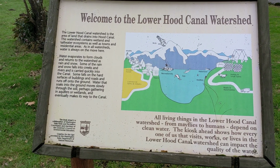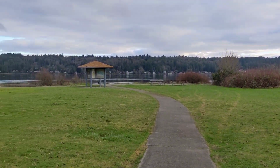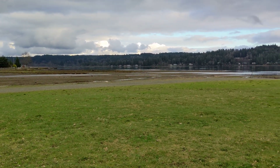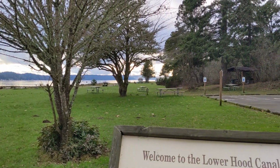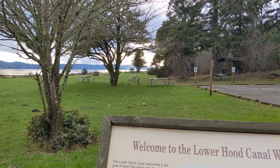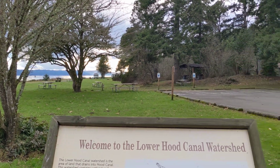So this is a sign telling us that we're in the Lower Hood Canal watershed. And we're looking at the Hood Canal, which is very beautiful here. And you can see that if you see a camper in the background, that's where the campsites are. And there are also a couple of picnic shelters where people can come and use for day use.